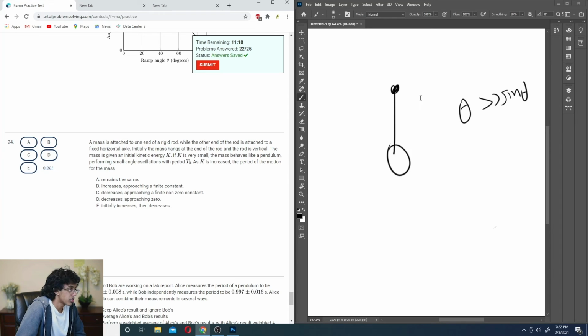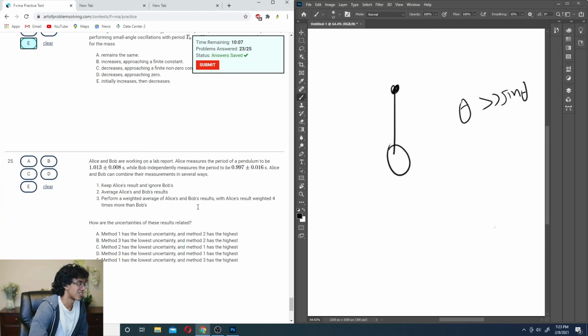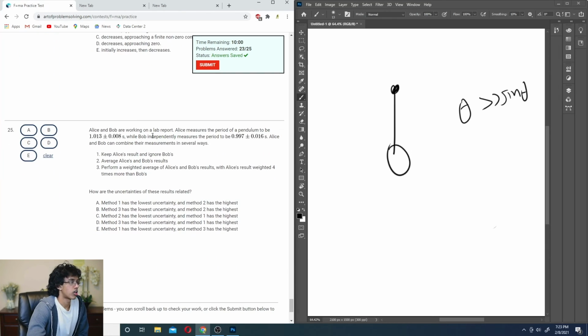Like, B. Why would it approach a finite constant, I guess? I'm just going to go with B, because when you increase your theta beyond small angle, it'll overestimate a bit, in which case the period should be a bit smaller. I mean, bigger. But eventually it'll start going in circles, right? And then it'll keep going down, because the faster you do it, the faster. Oh, okay, so I guess E is the answer then. Okay, so circles are a thing. That makes sense.